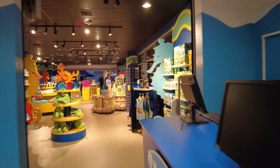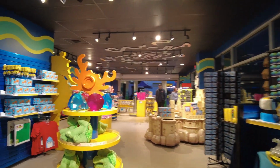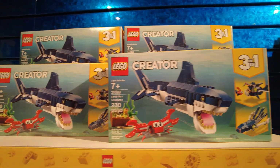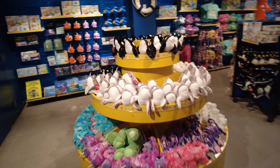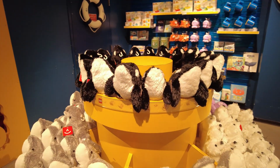And then of course, it always has to exit into a gift shop, right? Got some marine life themed Legos. Like this one, this is actually a pretty cool little shark set. I like that with a crab. Got a nautical pirates. You can shiver me bricks. And of course, stuffed animals. Hey, that belongs in a different park.